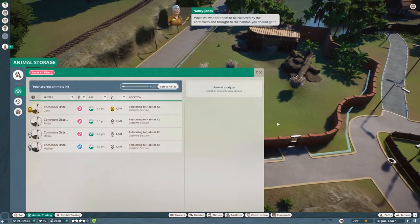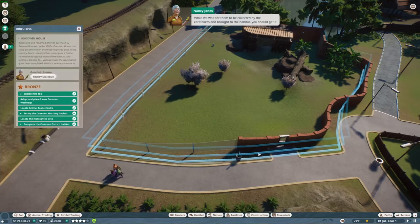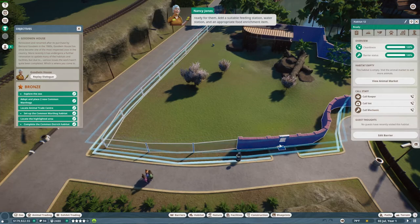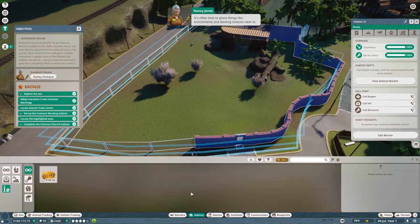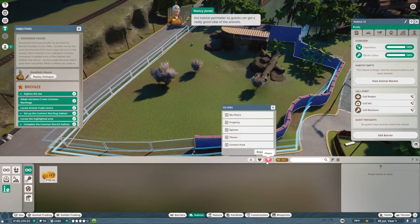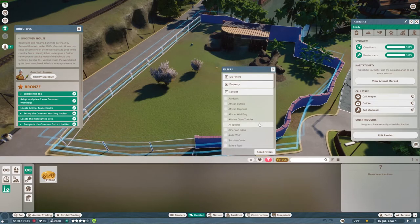While we wait for them to be collected by the caretakers and brought to the habitat, you should get it ready for them. Add a suitable feeding station, water station, and an appropriate food enrichment item. It's often best to place things like enrichments and feeding stations near to the habitat perimeter so guests can get a really good view of the animals.